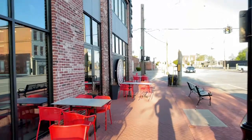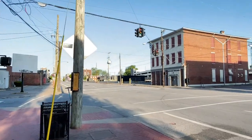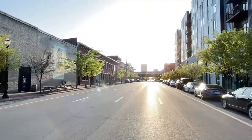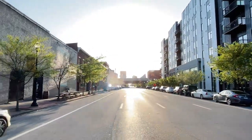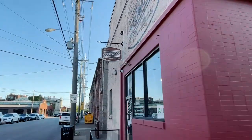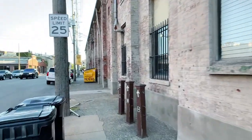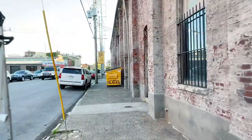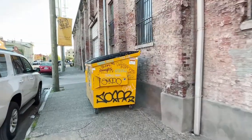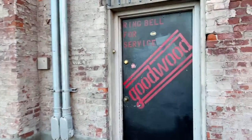All right, we've got the International Tap House here. We've got Goodwood Brewing over here. I'm starting to get hungry. Let's go up one more block, and I think that's Market Street. Goodwood is closed on Tuesday. Okay. Interesting choice, Goodwood. Ring bell for service.